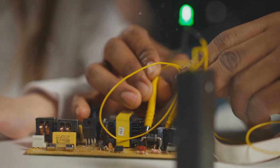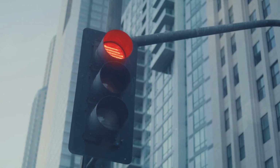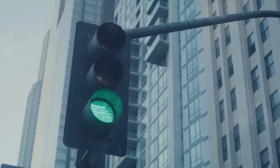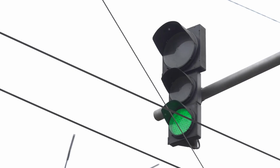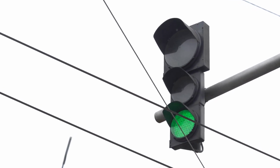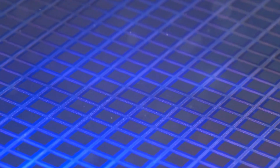And here's the catch. The current can only flow in one direction, from the anode to the cathode. This one-way system is the key function of a diode. It's like a strict rule that our diode doorman enforces, making sure the current doesn't get cheeky and try to sneak in the wrong way. But you might ask, how does this tiny traffic cop manage to control the flow of current? Let's dive deeper. The secret to a diode's one-way control lies in its clever use of semiconductor materials.